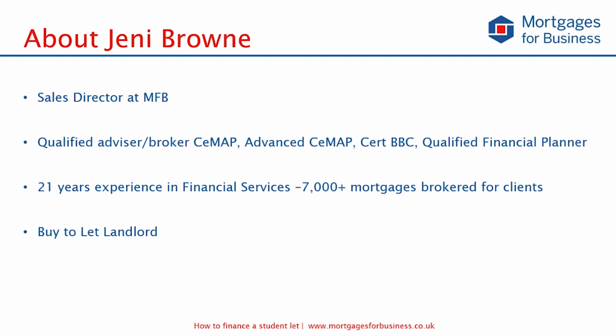In addition to that, I'm also a buy-to-let landlord myself. I don't have any student lets, but I do have two buy-to-lets. One, an apartment which I own through a limited company, which I bought just before the stamp duty changes came in. And the second is a property which I used to live in, which I then retained and rented out when I moved in with my partner. So not only experienced in the mortgage side of things, but also a landlord myself.